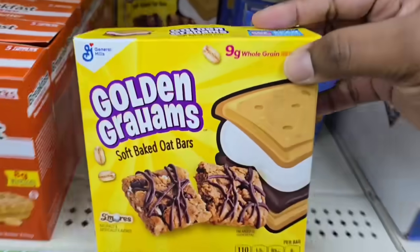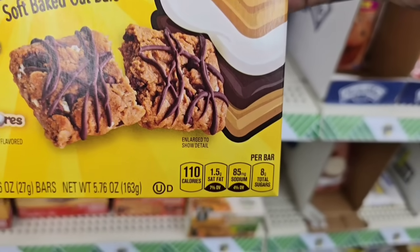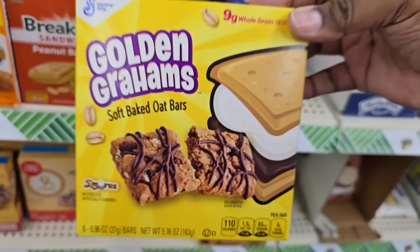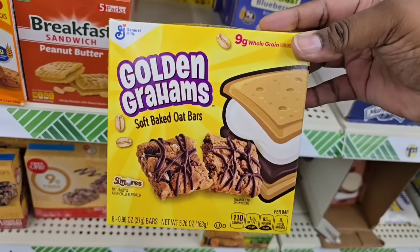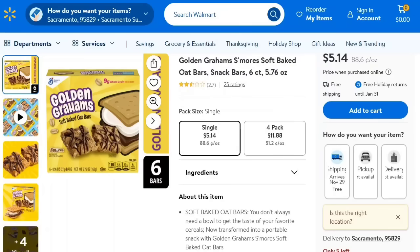I found a food item I just had to feature, these Golden Grams soft baked bars. This comes in a 6-pack, you guys. A very, very great deal for $1.25. Now I did do a price check on that at Walmart. $5.14 a box. So definitely a better deal at the Dollar Tree.